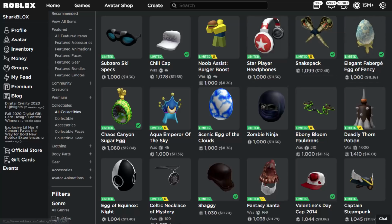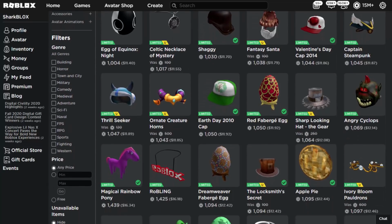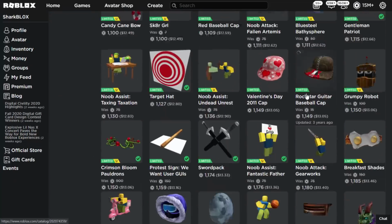I think that's what you've got to consider, right? Is there a UGC version of it? Does it look good? Is it fairly cheap? And if it ticks all those boxes, then you could probably get one that's pretty good, to be fair. But let's just have a look.